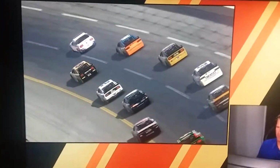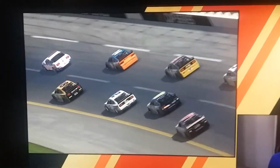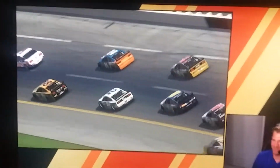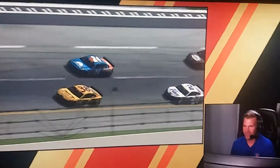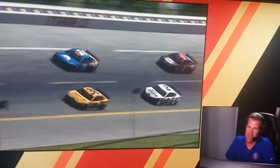Like he just pulled to the back of the pack. He was not wasting that one reset. I mean, I would have tried to get up front, because usually if you're the leader, unless there's someone drafting on you, then you're good.